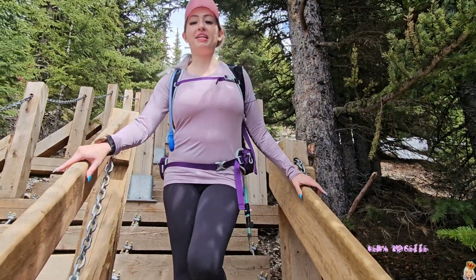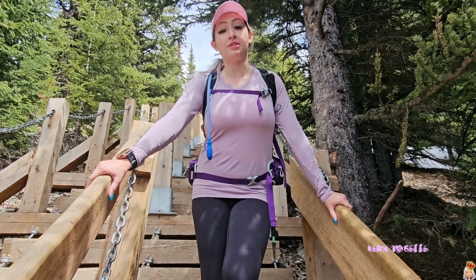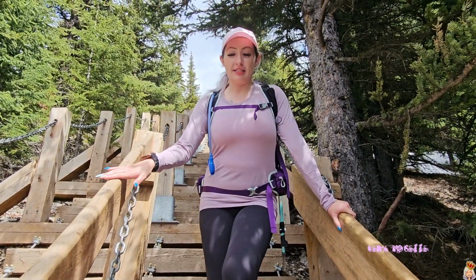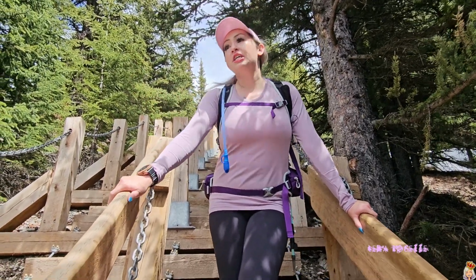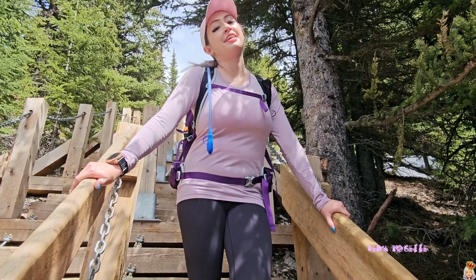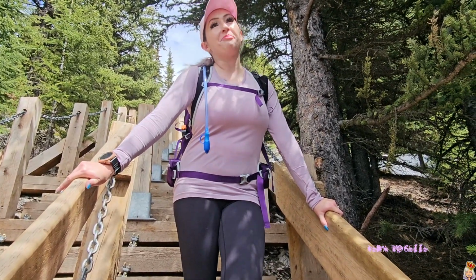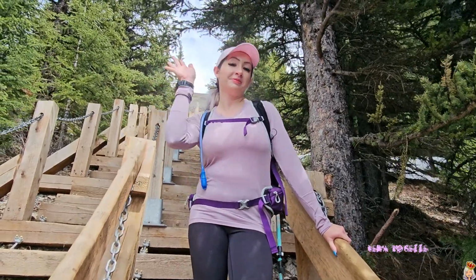Hey guys, we've made it to the first set of stairs. It is quite the grind to get here. It's actually not the first set of stairs, the first set of wooden stairs. The rest of them up until this point are just rocks. So we've made it here. We are almost there, you guys. I'm very, very excited to hit up Miner's and see what the view is on that side. So I will see you at the saddle.